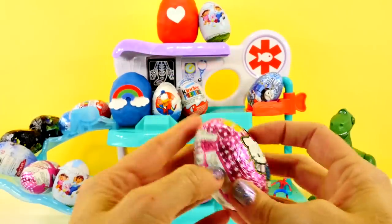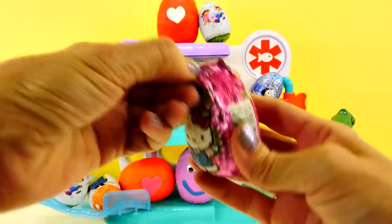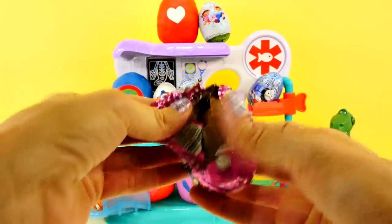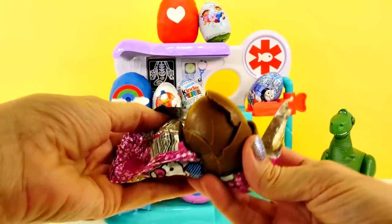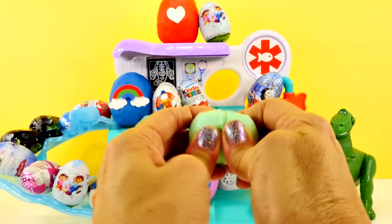Next, I'm gonna open this Hello Kitty egg. And we have several different Hello Kitty eggs, but we have never opened a Hello Kitty egg like this. And look, it's already all smashed. Oh, I have no idea what kind of surprises come inside.